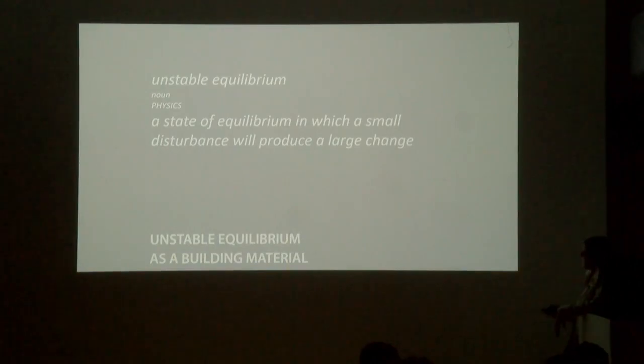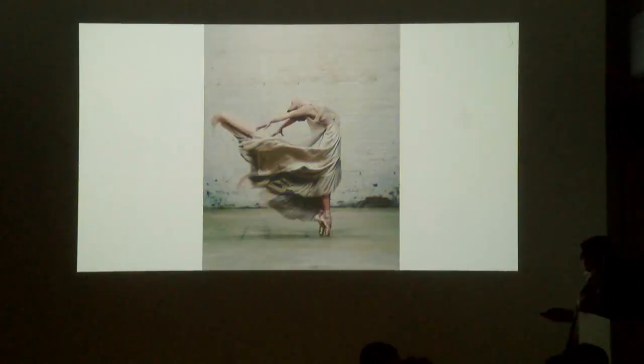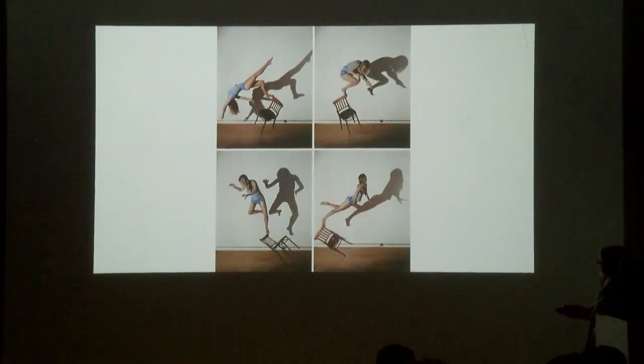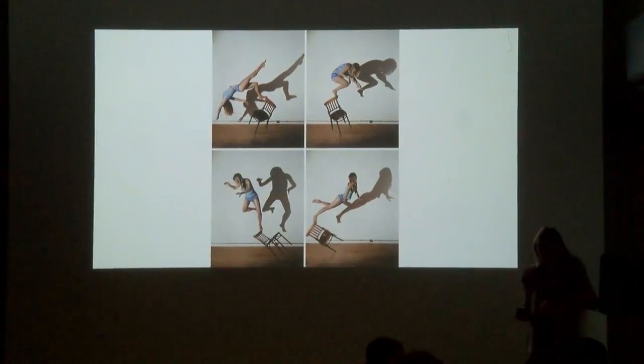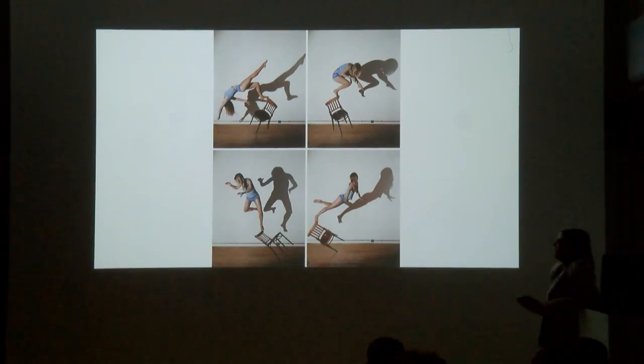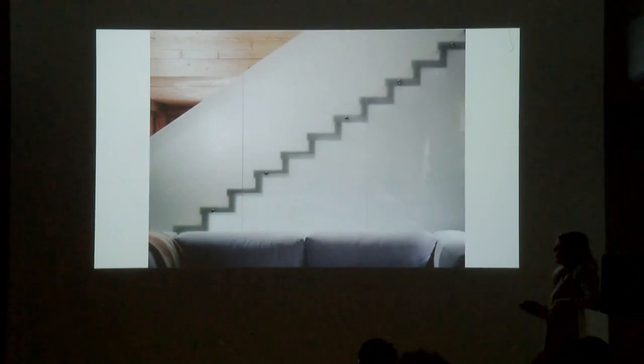And then a third subject that we play with is this notion of unstable equilibrium, this idea that you don't quite understand how buildings stand up, so probably the opposite of structural demonstration. Sometimes we like to play with the idea that you don't quite understand how and why a building is the way it is.